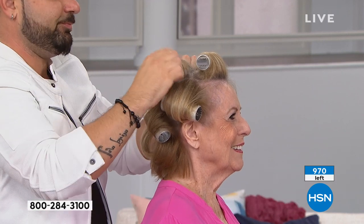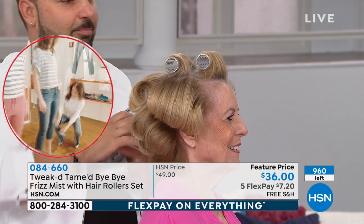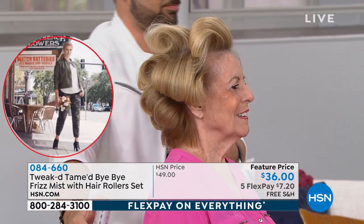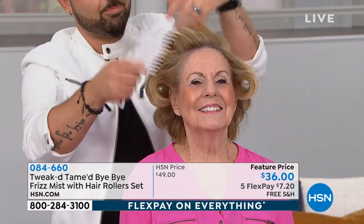Okay, so we're going to share with you what we've got left for the entire day. 970 of these. Now, large, there's 200 left. So I want to point out what you're going to receive. Everybody receives a full size of the hairspray. It's a beautiful brushable hairspray. It smells amazing, very fresh and clean.